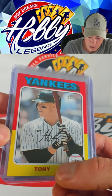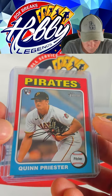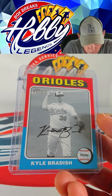And then some of our variations. We got the Anthony Rizzo, and it is the nickname variation. It is Tony. And then Shohei Ohtani on the image variation. Quinn Priester on the image variation as well. And then Kyle Bradish on the black and white. So a little extra for your O stack.